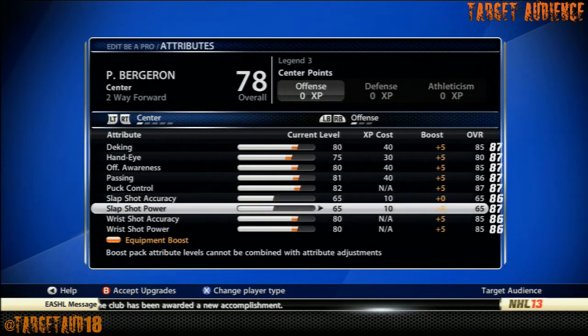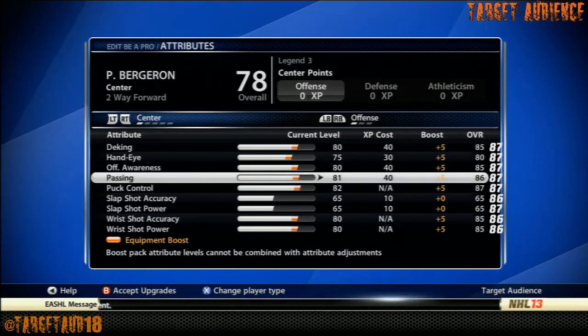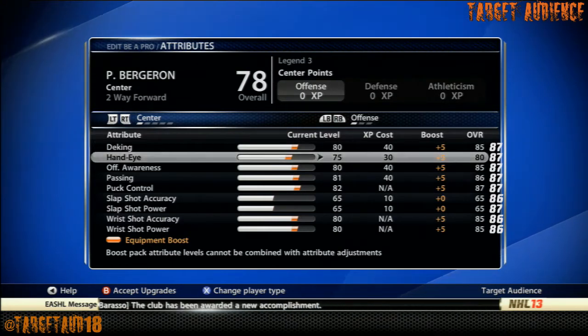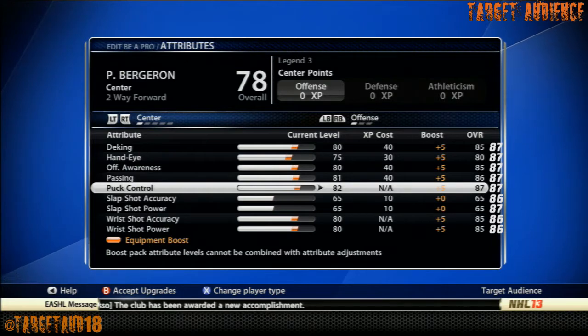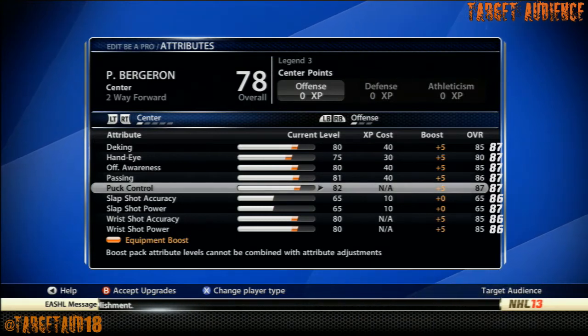Now, the reason why I've done it this way is because I find that puck control is more important than passing. Passing and puck control are more important than offensive awareness and deking. But hand-eye, out of all of them, probably is the least important towards improving your player. So I would say go exactly as I've done here. If you're somebody that needs a little bit more deking, then take a little bit off of the offensive awareness and put it onto deking. If you're somebody that needs a little more passing, take it off the puck control, okay? It's all in your game, but this is as close as I could get to Patrice Bergeron, and I basically focused on the most important categories.